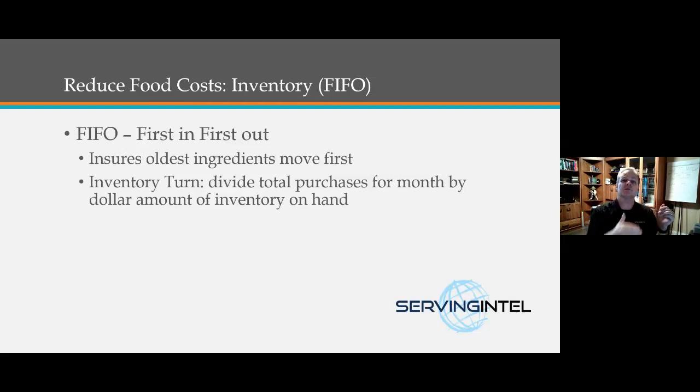Well, a restaurant should be turning its inventory significantly. 2 times a week is fantastic, because there's some items you buy that'll last you more than a week. And so when you look at the total value of that, your inventory turns are how well you're managing your inventory. And it's also tied directly to cash flow, because your restaurant is not the warehouse.